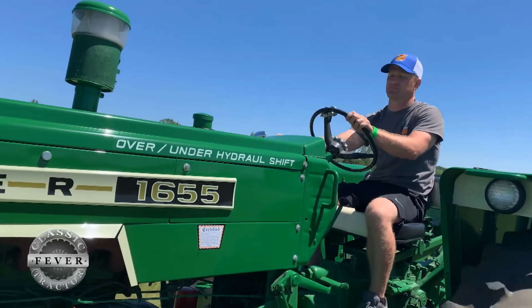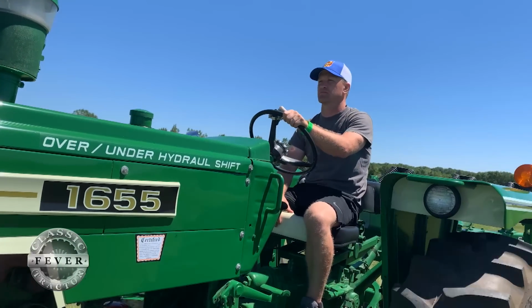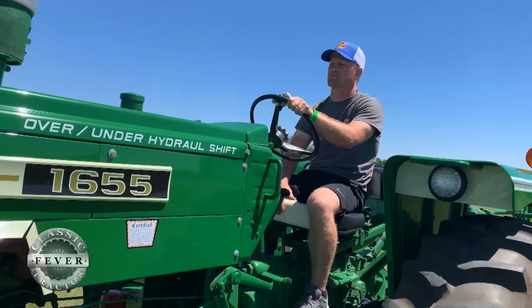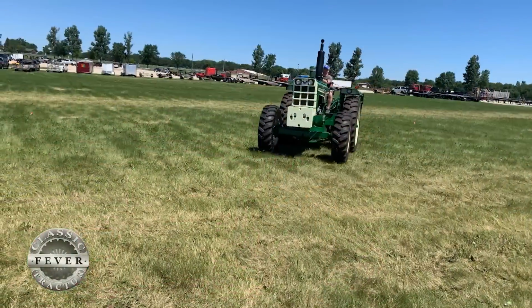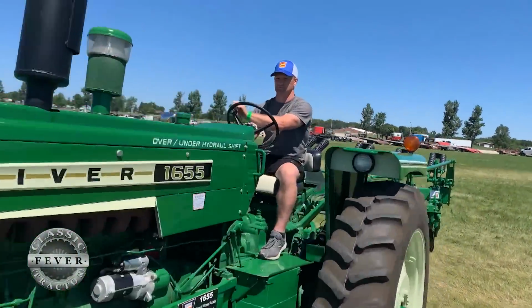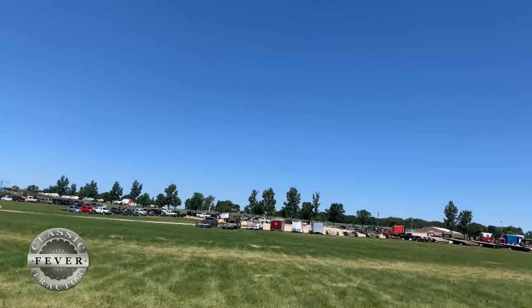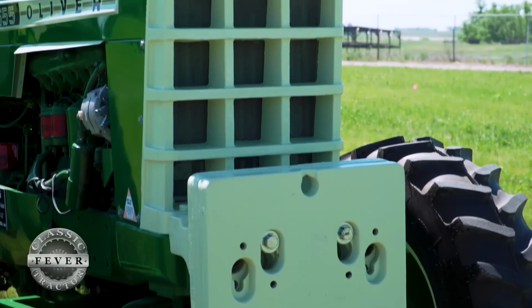When I ended up purchasing it from her, I found out how rare it was. There's only 101 sold in the US. A couple people advised me, you probably should just get rid of the loader, get it painted up nice, and just use it for tractor rides and plowing. And that started the classic tractor fever for me. I've learned a lot about Oliver since, not only this one, but all lines of Oliver, and just recently overhauled it. It was a little bit tired.